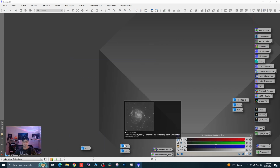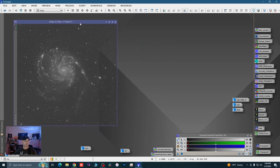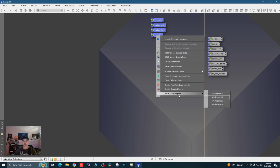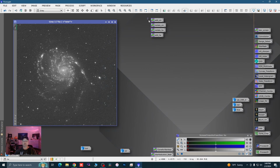So let's do the HA first. Okay. So let's open up our HA. And I've got my formulas over here in workspace 2. I've got add O3, isolate O3, isolate HA, add HA. So I'm going to bring them over here. I'm actually going to move them because I've got tools right here. It's right there. Right click on it. I'm going to say move to workspace 1. Come back to workspace 1, and voila, here they are. Housekeeping.